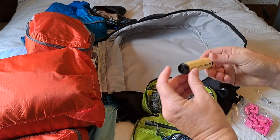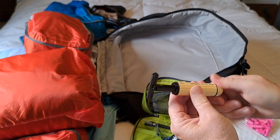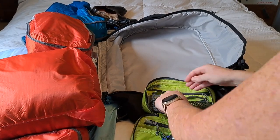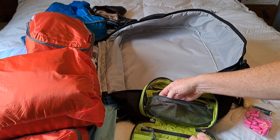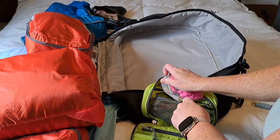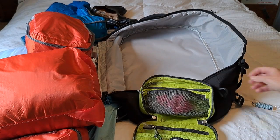My travel razor, it's missing the end. This thing is so old, but I love it. It's pretty simple. I don't really need a razor much anymore, but there you go. And some Rolaids, which are bad for your bones. Don't get addicted to those things. Once a year, probably not a big deal, but you don't want to be taking antacids. There's a lot of things that are bad for your bones.